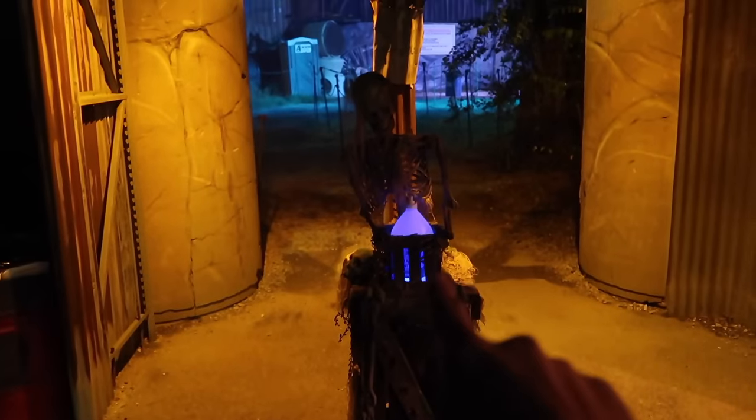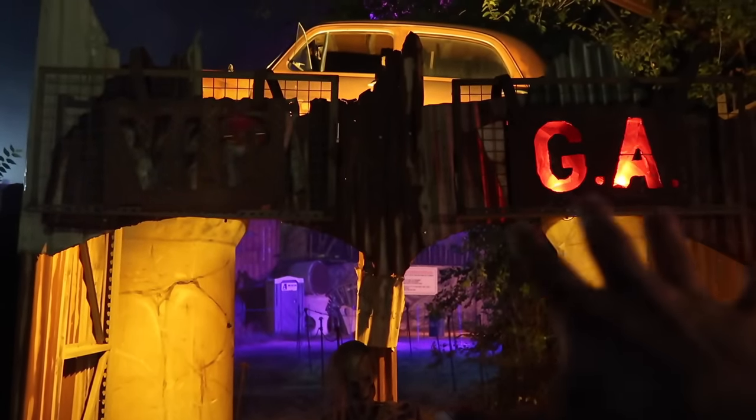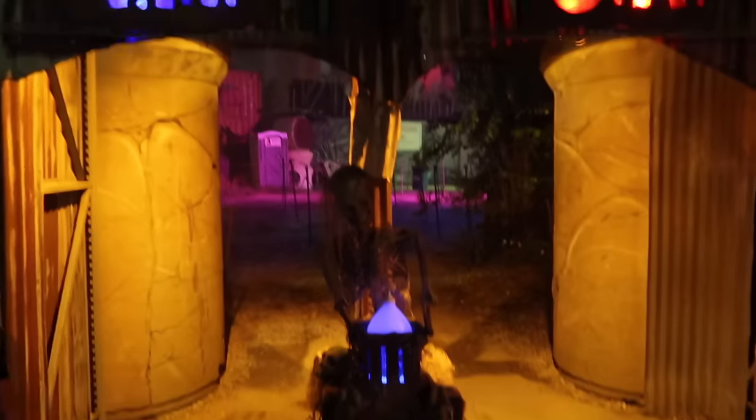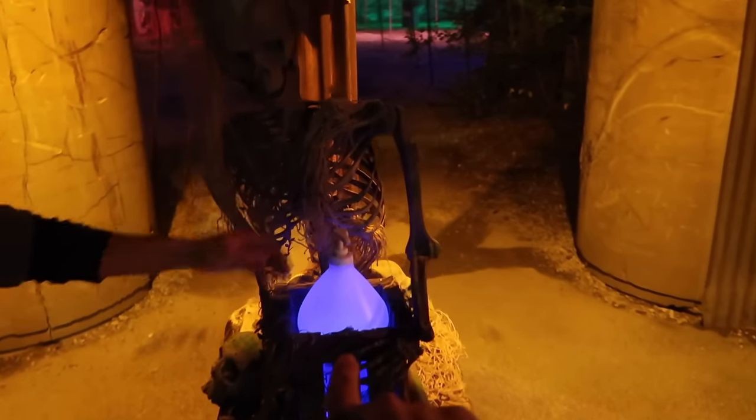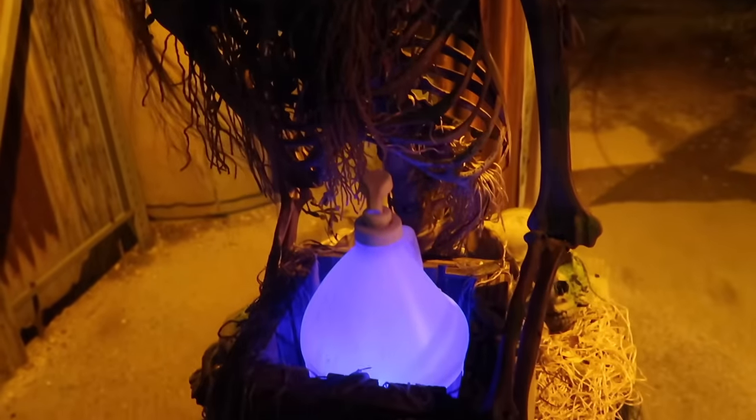So now we're going back into the graveyard now that it is dark so you can get the full effect. Yeah, this is sick. And you were saying all the hand sanitizer around the place. All of our skellies have sanitizer for people that need it or want it, or want to drink it, hopefully not.